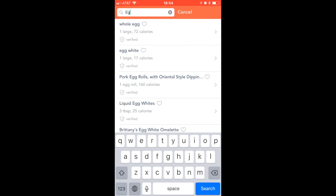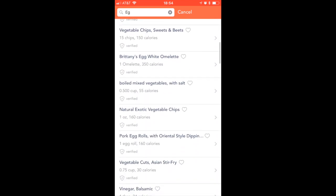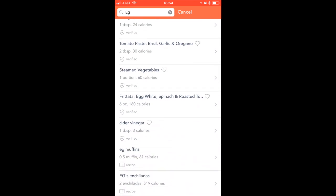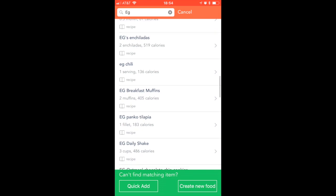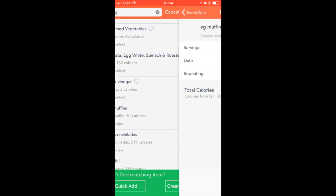It shows whole eggs. And you see this heart next to it. The heart indicates that I've used this before. So it's saying, hey, this is a favorite of yours. You've actually chosen this before. But if it's not what I'm looking for, I can continue to type it out, and it'll find what I am looking for. I've never done the egg McMuffins, so that's where it kind of starts, and the heart goes away. From there, you can add it. So let's do an egg McMuffin.